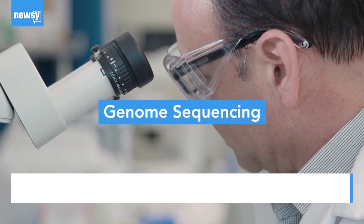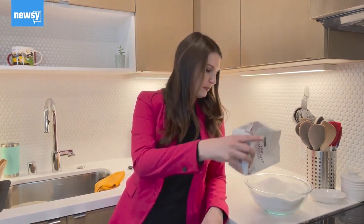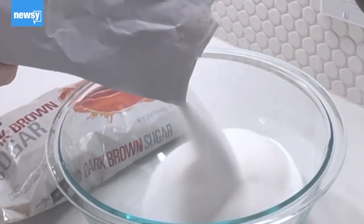You can't get it done at home, you can't get it done at CVS, you can't get it done at your local healthcare provider. It's more the researchers at these larger research institutions who can isolate virus from an individual. So here's the gist with genomic sequencing and variants. There are about 30,000 genetic isolates, or pieces, represented by the grains of white sugar here, that scientists have to go through in one swab of sample in someone's COVID test.